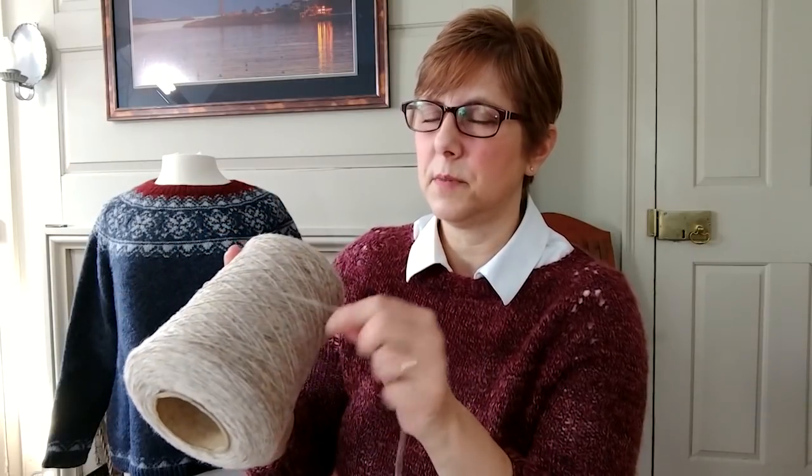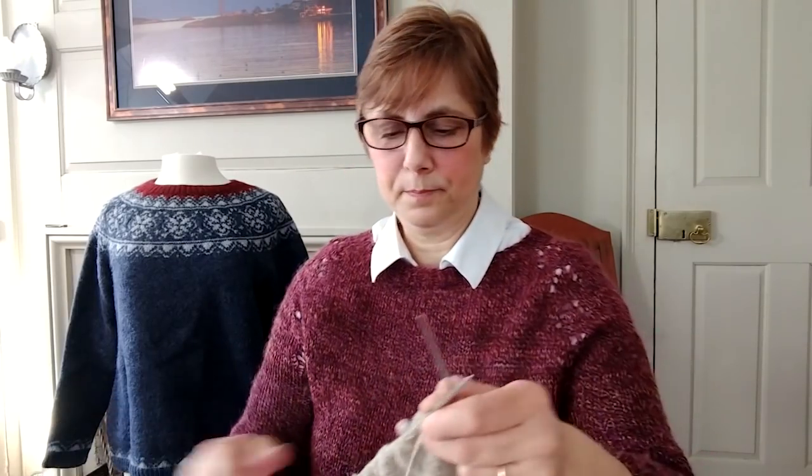This is the second time I've worked with a cone like this, and I really find it to be very, very fun. These cones will still have some of the spinning oil on them, so after you finish it, the project will bloom even more and get even softer than it already is. So this is from Shetland.